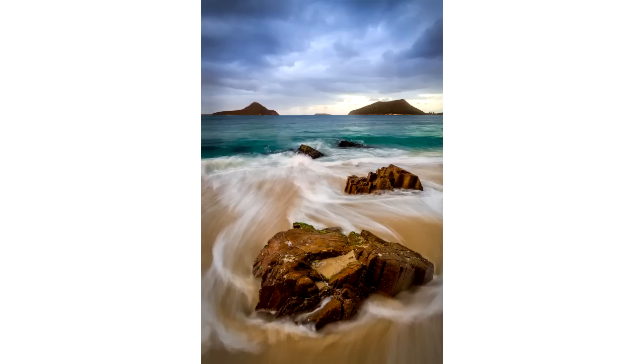This is my favorite motion in water, the suck out. I love it. I call it the suck out. I don't know what it's meant to be, but I call it the suck out. So that's basically how that one was created. Same shutter speed, different water movement.